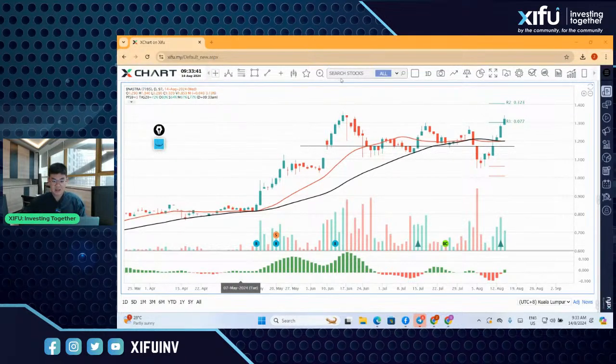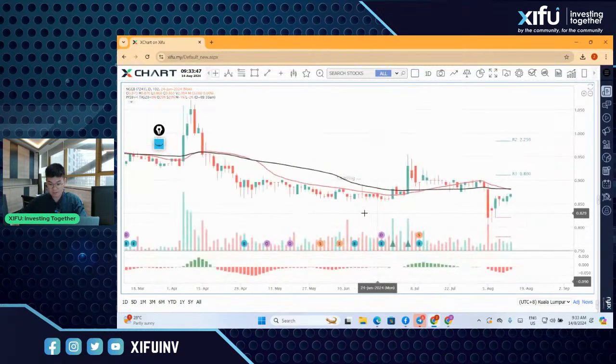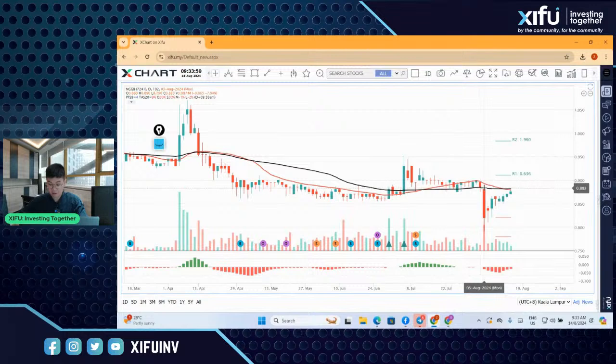Now the other one that also appears, which entered and exited already, is NGGB. I'm also waiting for the shakeout to complete. Hopefully they can cross back this level around 88 cents and above. I think this one is worth paying attention to once it's able to cross it back again.